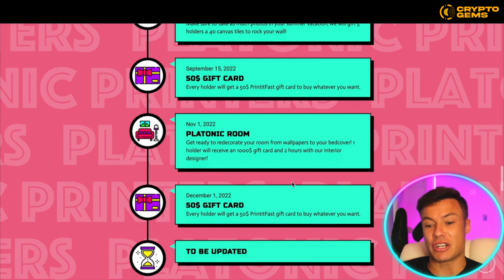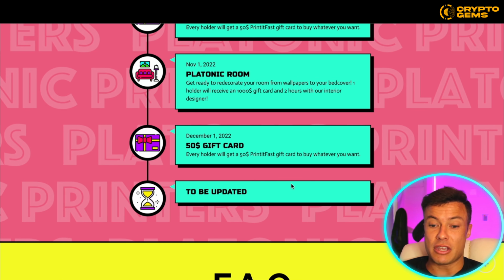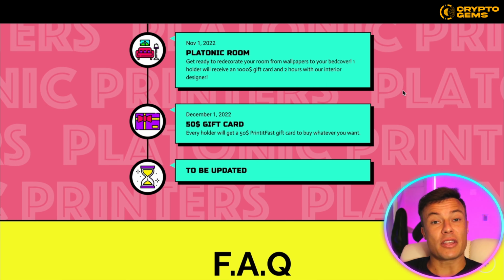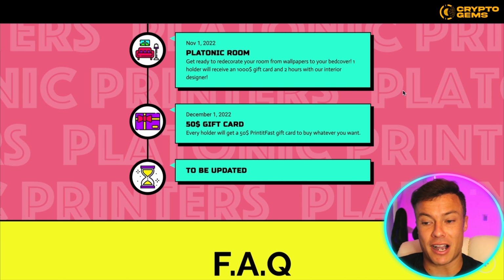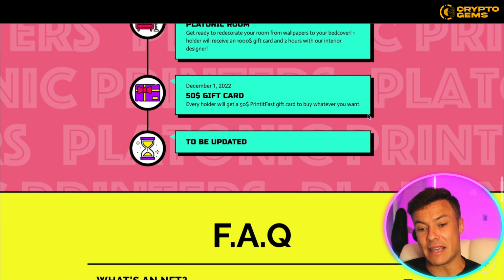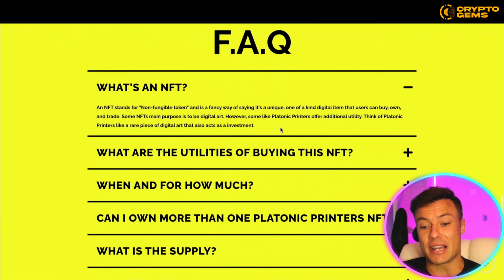Loads of cool stuff, actually, guys. Loads of stuff that's actually pretty cool that you might not have considered before. And then Platonic Room, get ready to redecorate your room from wallpaper to bed cover. And there's other giveaways later on in the year. One lucky holder will receive a $1,000 gift card with 2 hours with an interior designer, which could be kind of really cool. And then also more giveaways and also things later down the line to come.